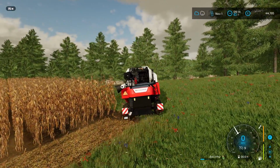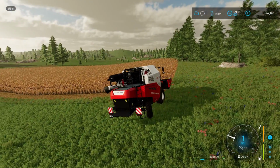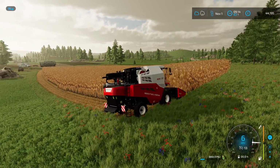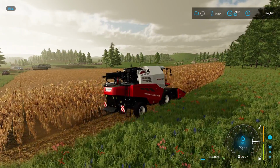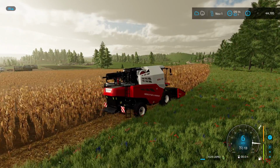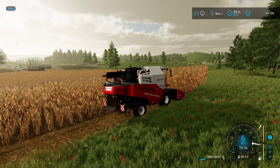And the corn from this first row has already filled the harvester to 17%, so we are getting a very good yield. I know we did have quite a high yield bonus on this field though. I'm not sure what it was exactly, but I think it was about 80 or 90%. Either way, it was definitely a good bonus, so that's obviously increasing the amount we're getting by quite a bit.